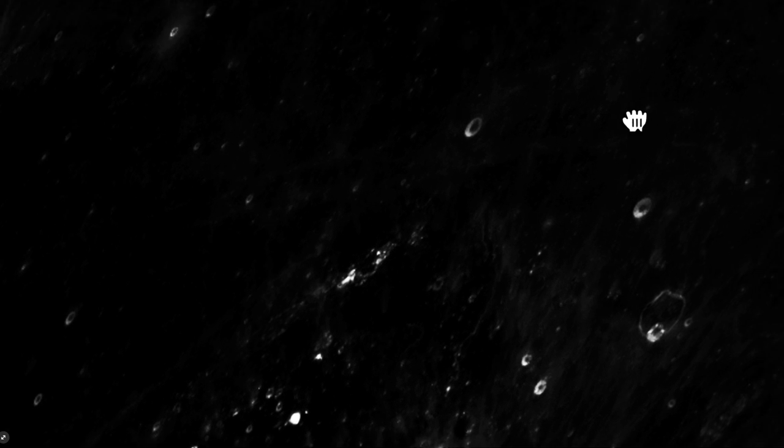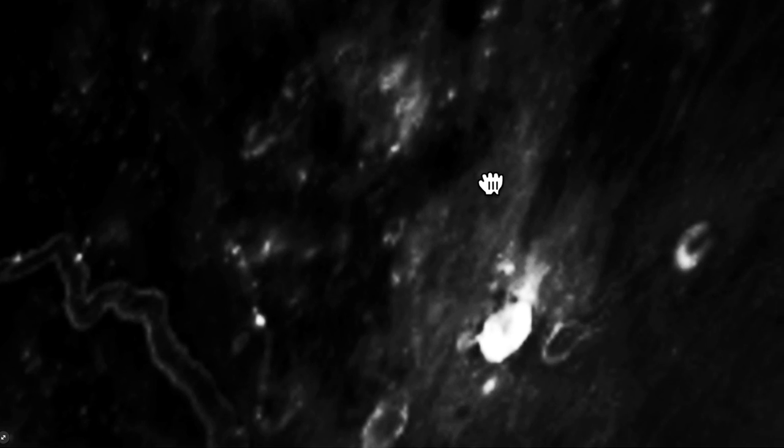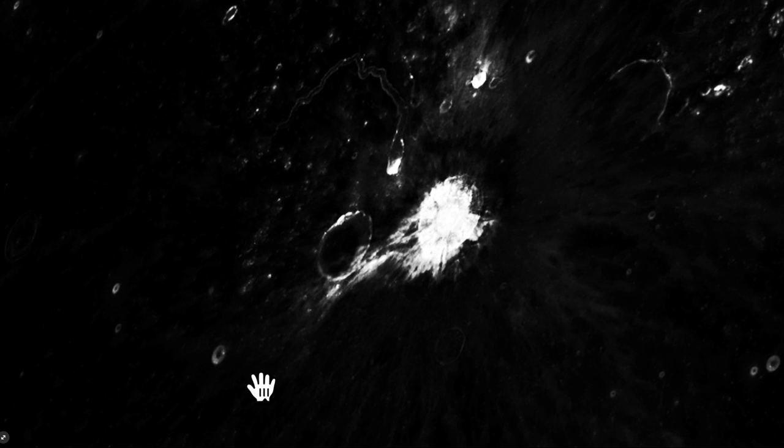Wow, look at all these black structures in here already. What is this? I have no clue. But they look like structures. Holy crap! What the hell is this giant ring? This ring is not flat. It is standing. Oh man, that must be about 2 kilometers high.